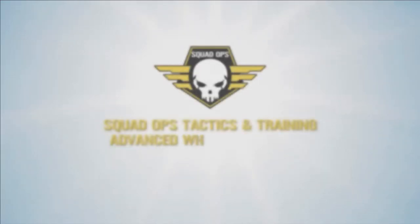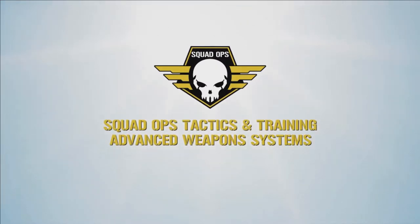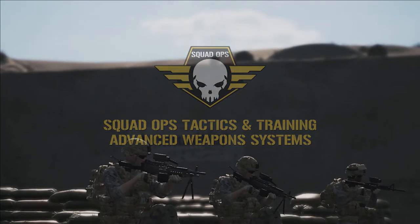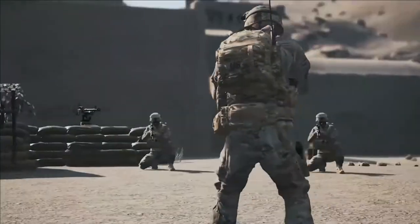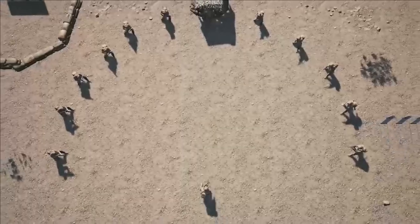The SOTT Advanced Weapon Systems course was created to ensure squad ops participants share the same knowledge and understanding of the use and applications of mission-specific weapons and the basic tactics involved in their deployment.